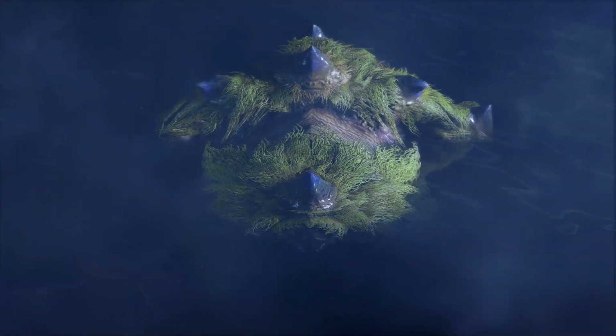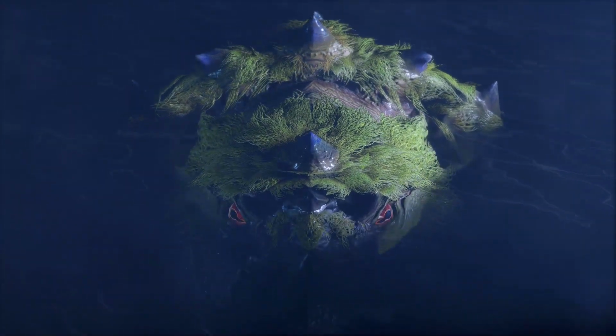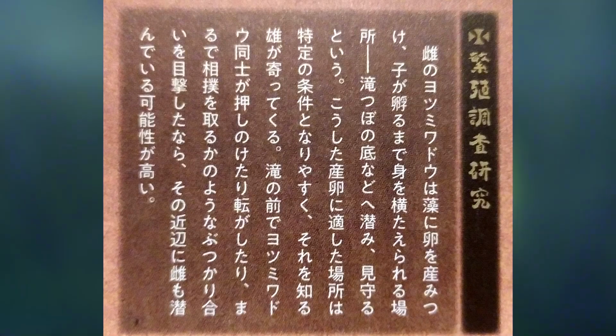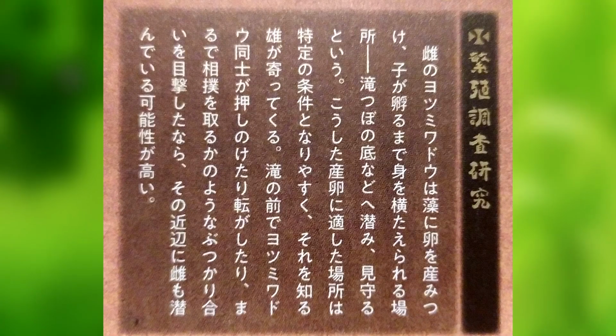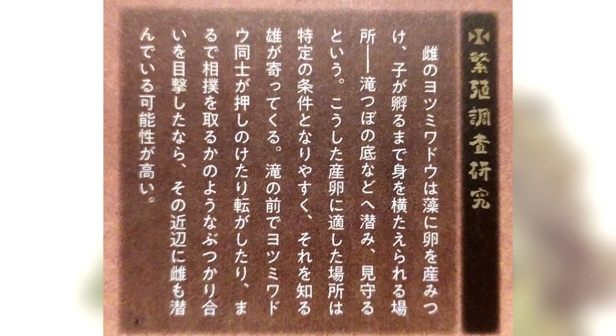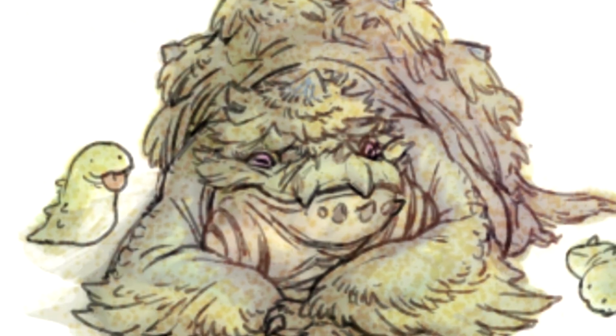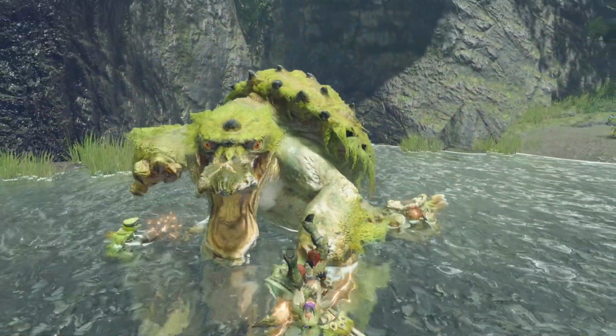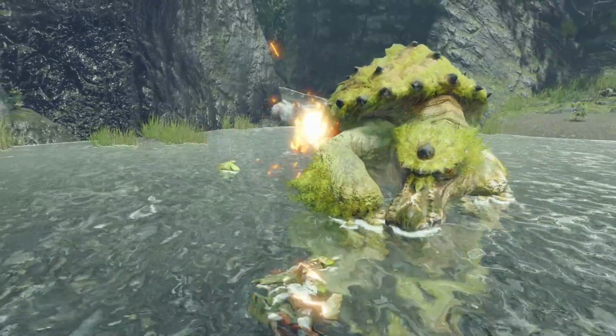Next up, Tetranadon. During mating season, a female Tetranadon will usually create their nesting grounds within a waterfall basin. They will make their nests using moss and algae, which provide ample conditions to hatch their eggs and house their offspring. When 2 male Tetranadons are present and engage in a sumo wrestling competition, this means they are competing for partnership with the female Tetranadon.